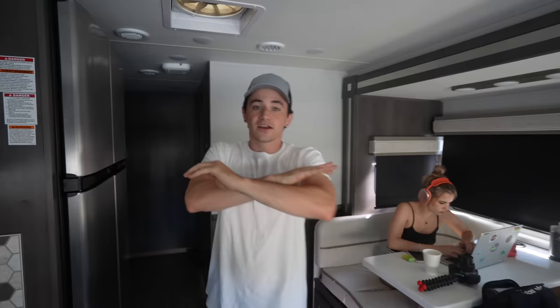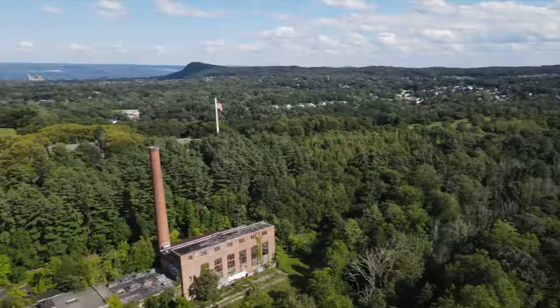We are in the RV. We're heading to New Jersey to go to Clinton Road, as I mentioned in one of the episodes of the Haunted series. Guys, the reason we're parked up right now is because we are right next to one of New York State's most famous ghost towns. This place is no joke. Like, look at it. It looks like something straight out of a movie.